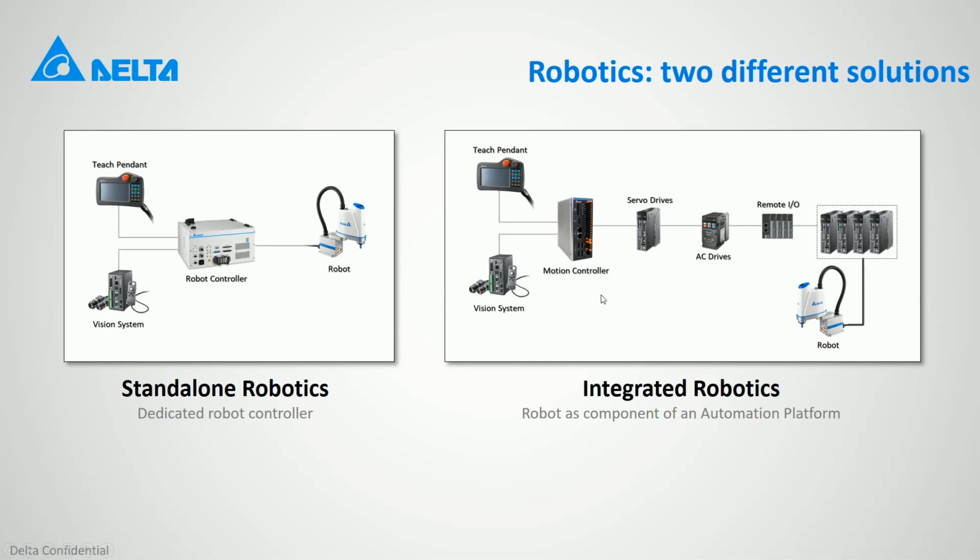What we want to do with AX8 and CODESYS and all this stuff is to create a so-called integrated robotics solution, where a standard motion controller, like the AX8, thanks to the CNC robotics package, is able to control not only servo drives, AC drives, remote IOs like usual, but also our robots, for the moment only SCARA, but in the future also the articulated one, by means of standard servo drives.